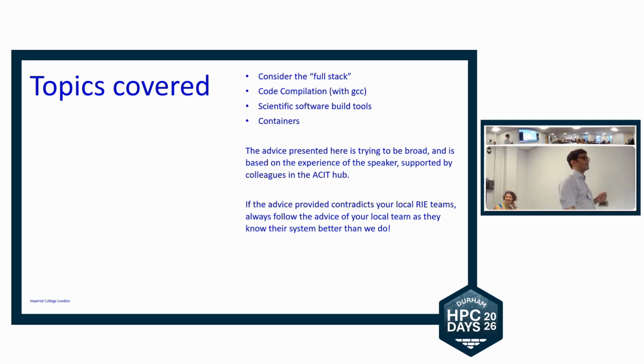So we get this quite a lot. We get people asking us, well, my code won't compile. Well, that's because you've specifically requested pointing to a Ubuntu library from 2004 or something like that.